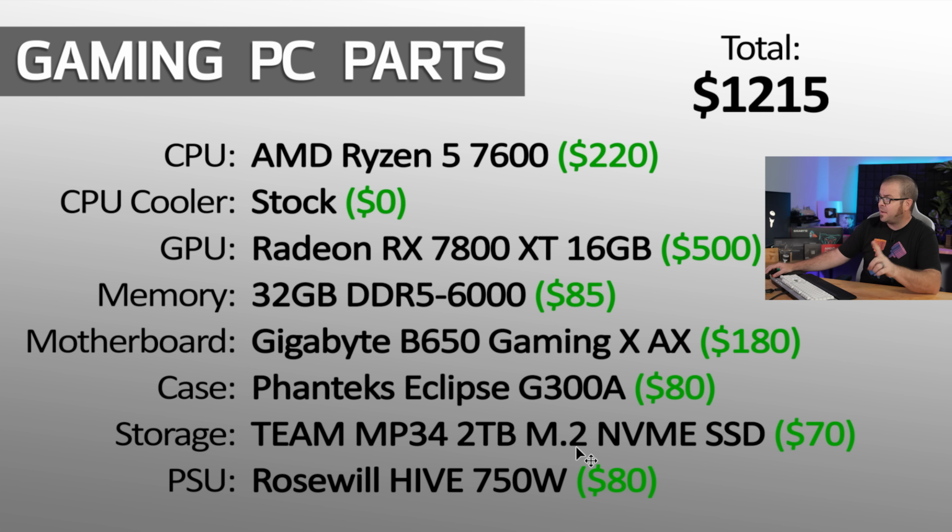We have a 2 terabyte NVMe SSD. Prices on NVMe SSDs have come way down, so that's really nice. And a 750 watt power supply, and that gives you the flexibility to upgrade things like your graphics card down the line if you want to drop in an upgraded unit that requires more power.